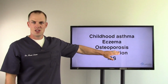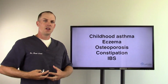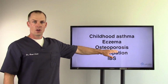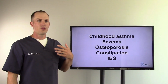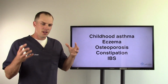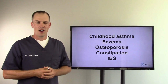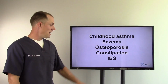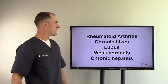Osteoporosis, if you can't digest your food, you're not absorbing minerals. You need a very acid state to absorb calcium into your stomach and into your body. So things like the over-the-counter things that are having calcium in them, I won't name names, but it's an alkaline environment. You're not absorbing the calcium from that. Constipation and irritable bowel syndrome, of course, you're going to have changes with the GI symptom as well.